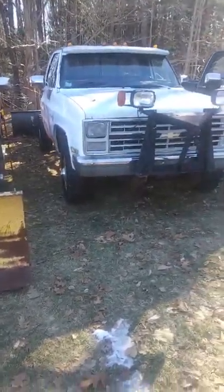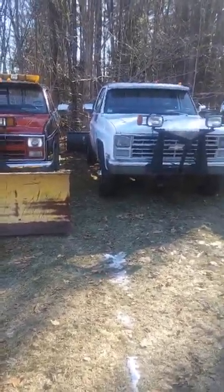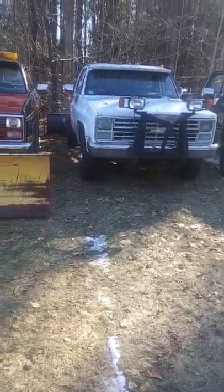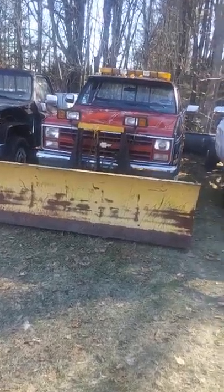I bought this truck out of Massachusetts. Drove down there with me and my buddies, went and got it. Put a transmission line in it, runs, drives, stops. I can't complain. Good plow truck. All right, we'll put a couple minutes into this story.